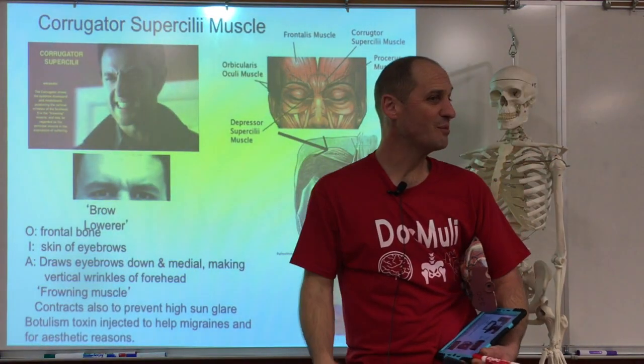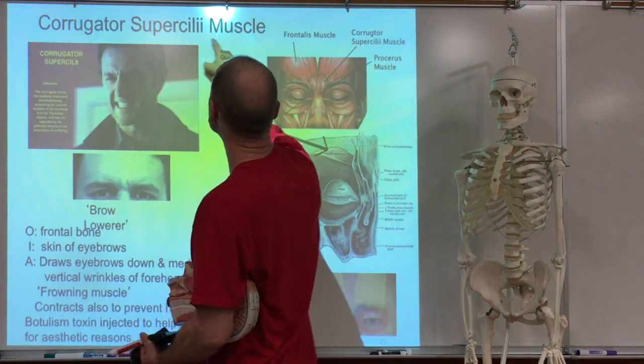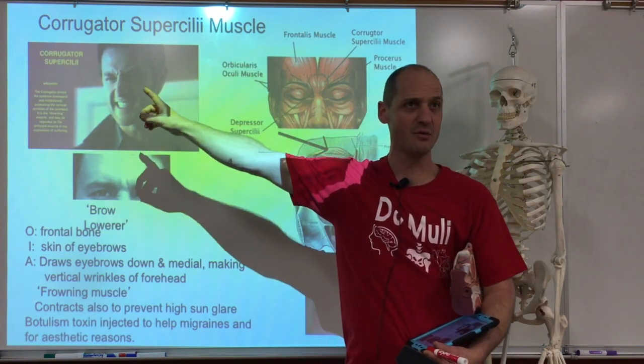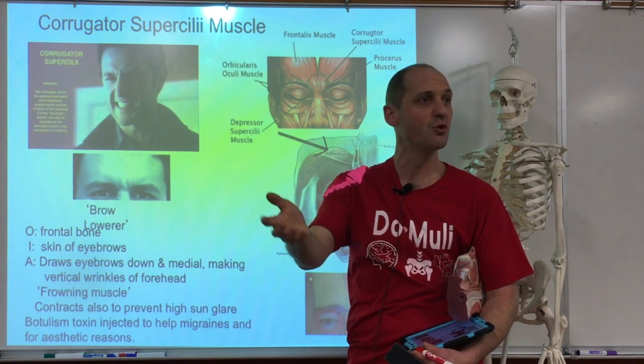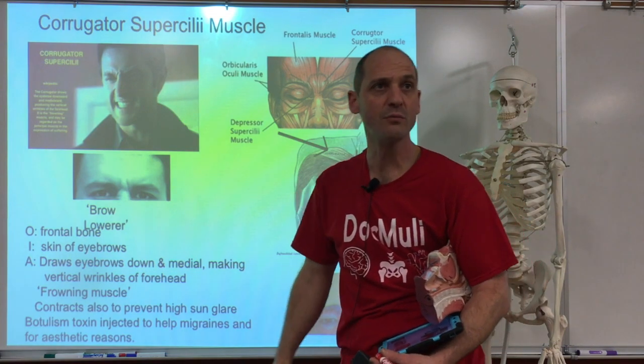The thing is, with the facial muscles, you've got the best names in the face. Look at this: corrugator supercilii muscle. And I do this so I scare the heck out of you. They're not going to be that complicated after this. And on the test, you don't have to memorize them. You just have to recognize them and copy down from the list.